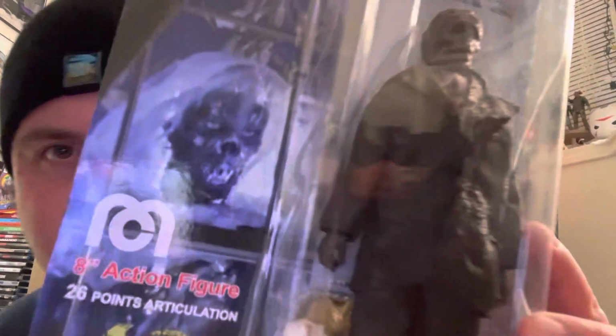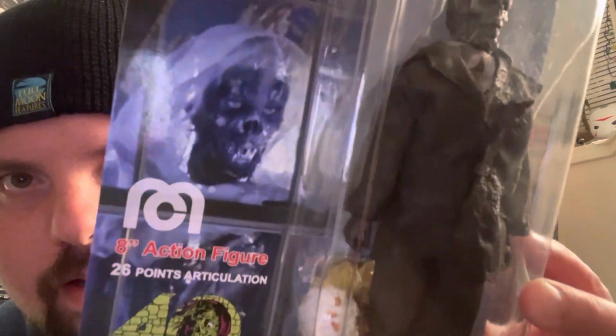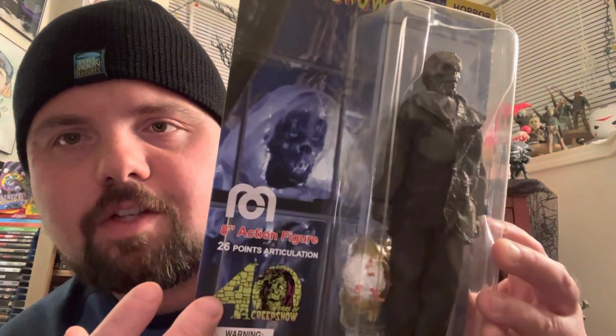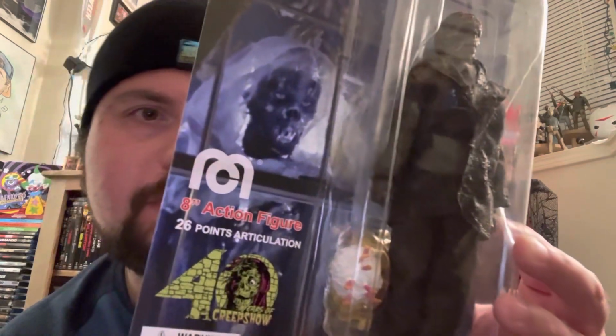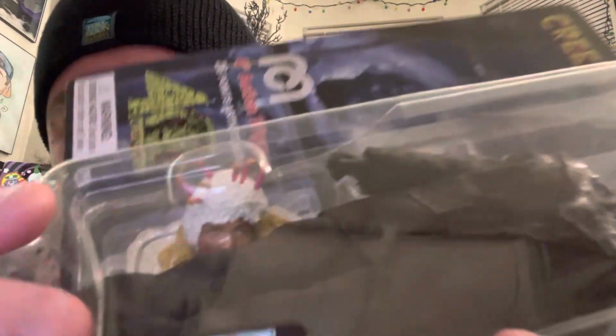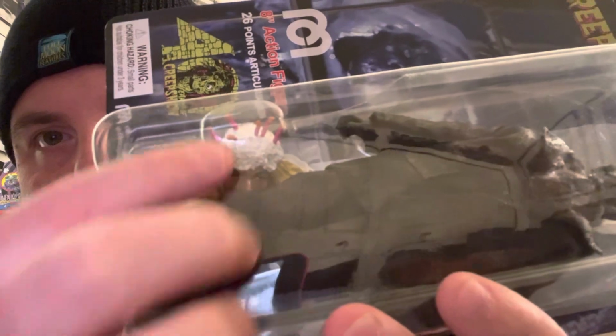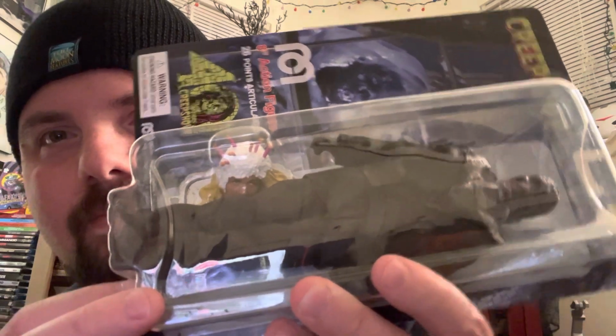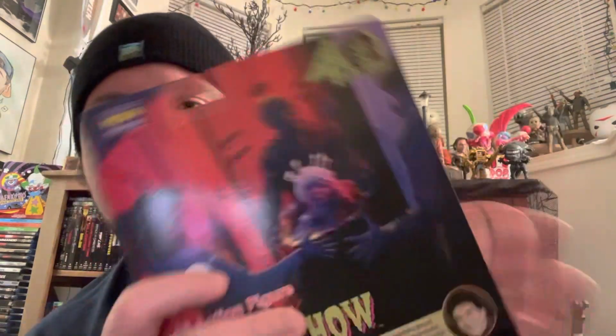And his clothes, it's hard to tell because it's so dark, but they look burnt and worn and weathered, and they're really nice. Almost kind of wet looking. But really, really cool. I love the card on this too. And then of course you get the lady's head with the candles and the cake, the cream and everything on it. He finally got his birthday cake there. So yeah, really cool. Really nice card on this.